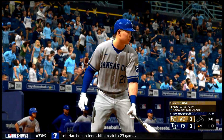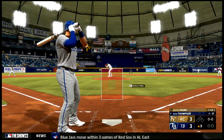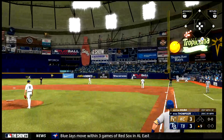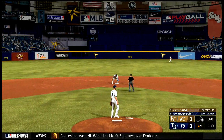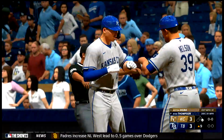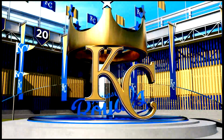All set to start the 9th in this one. Keston Hiura up to hit now. Thompson back to work. Ripped down the line, base hit. Well, that started and ended pretty quickly. No messing around right there. Really good swing right there. He got a pitch that he knew he could handle, allowed himself to stay back just a tad bit longer, and he hit the ball on the screws.